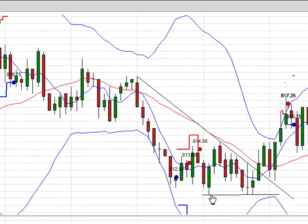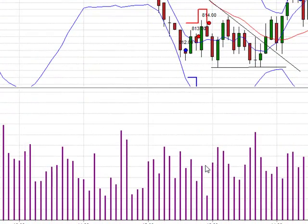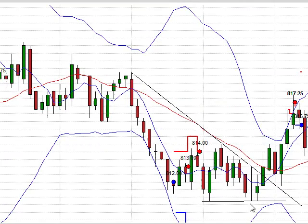Once you see an equal bottom like this, you may even want to throw an indicator on here, down here, a MACD or RSI or something, whatever suits your fancy. And if you got a positive divergence in there, then it increases the likelihood that we're going to come out of this bottom here. So I missed that.